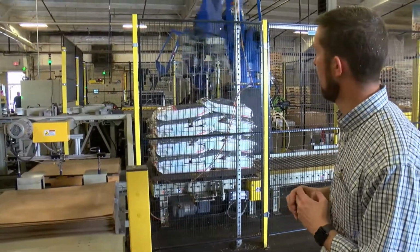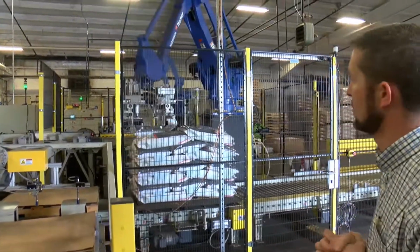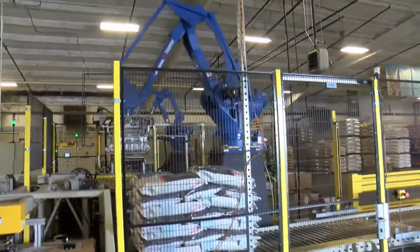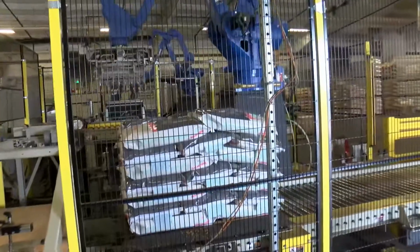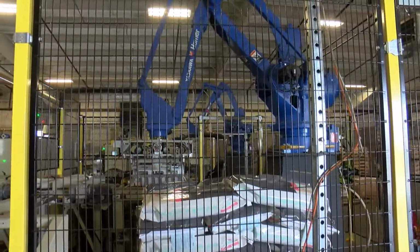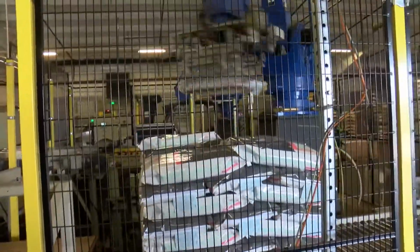So this needs to put one more layer on. It's really neat to watch our robot here. It has 2 more bags on this layer. Just going to grab this one and place it. Now when it grabs this next bag, the robot's going to pause for just a moment. So what it's doing is it actually took a measurement of the height of the pallet.